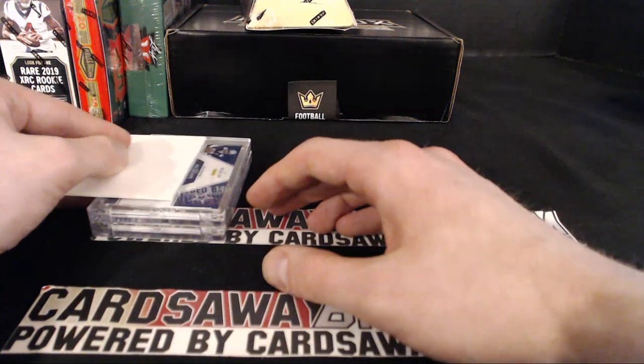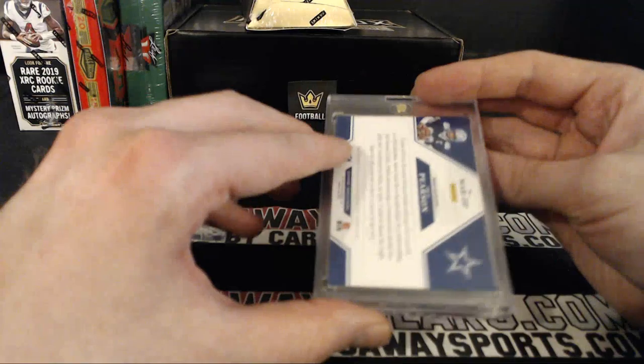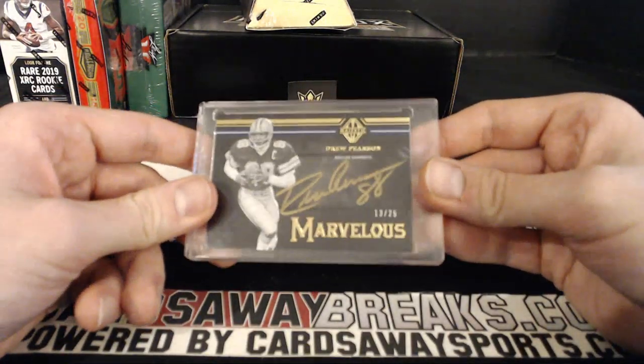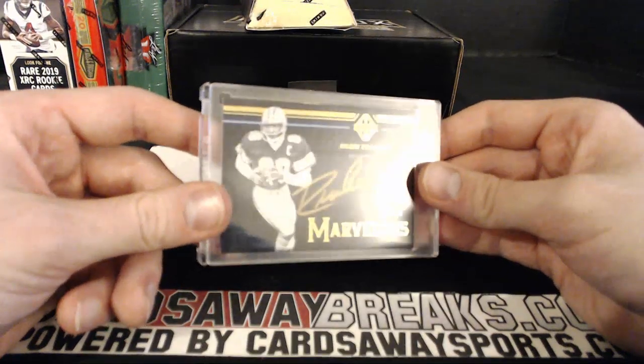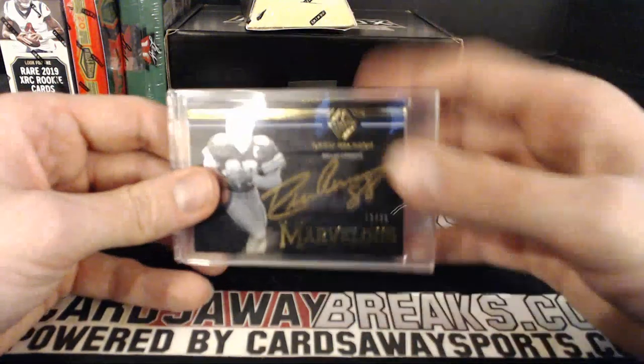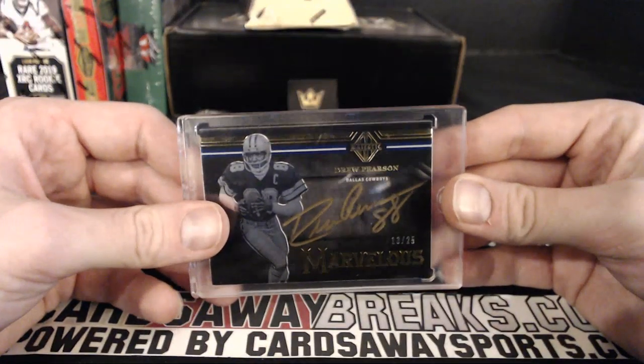Next up we have, oh baby, Dallas Cowboys. Look at that, Drew Pearson missed the push-off. Bam! Number to 25, Marvelous. On card out of Majestic. How about that? Sweet looking card right there. Number to 25, on card, Marvelous, Drew Pearson. There we go, Cowboys. Dallas Cowboys coming to Zach WS.